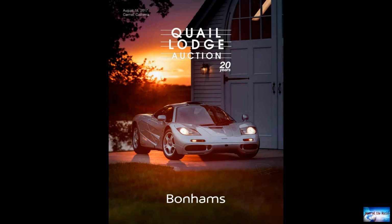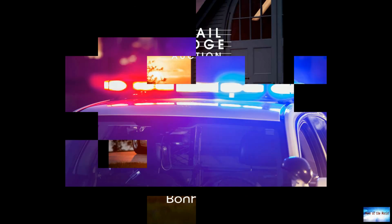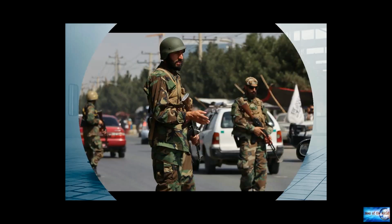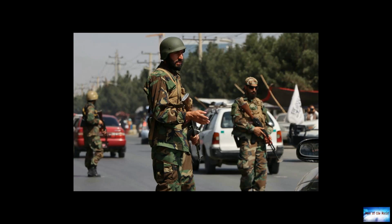Highly coveted among car fan groups online already, this is one of 37 right-hand drive models that were made by design genius Marcello Gandini. Lamborghini has recently released details of its born-again Countach, on sale for $2.6 million, to pay tribute to 50 years of the car.